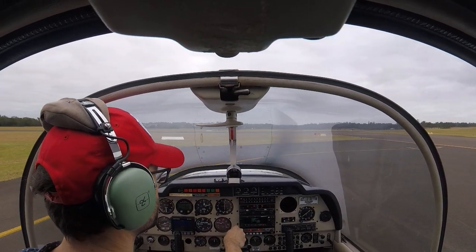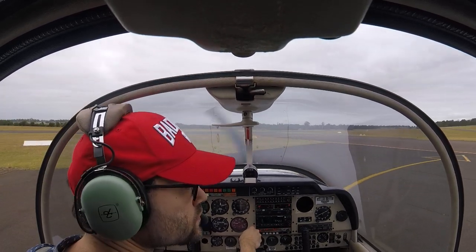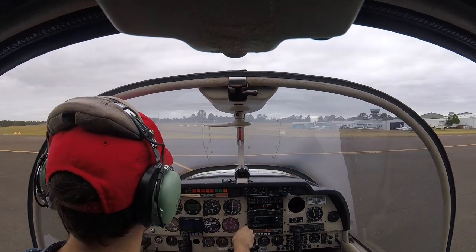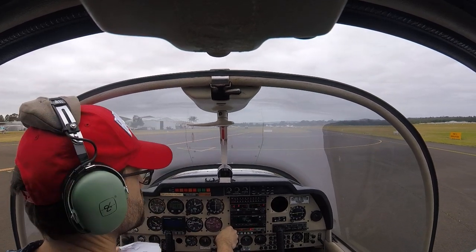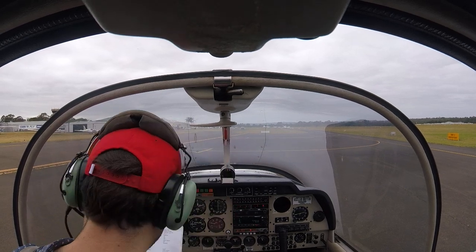Foxtrot Whiskey Charlie, overhead, 1800. Foxtrot Whiskey Charlie, overflight, join right downwind runway 24, maintain 1800, expect to follow Cessna, early base. Join downwind 24, maintain 1800, follow Cessna.